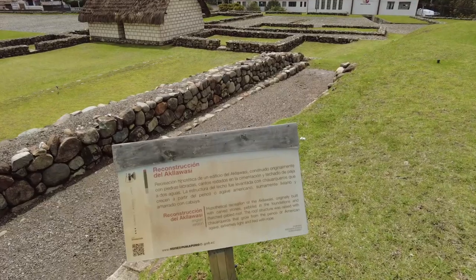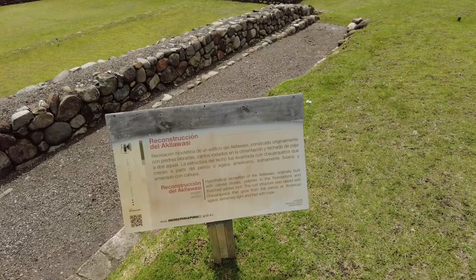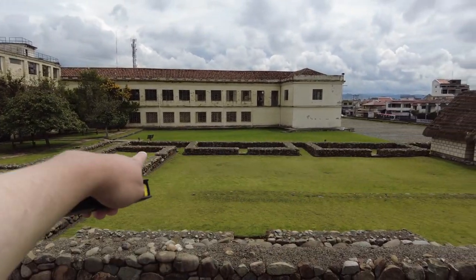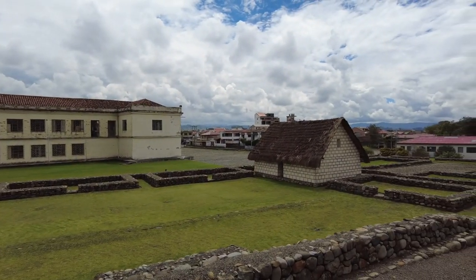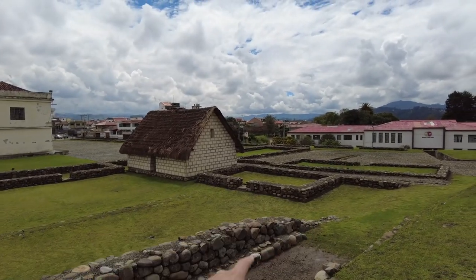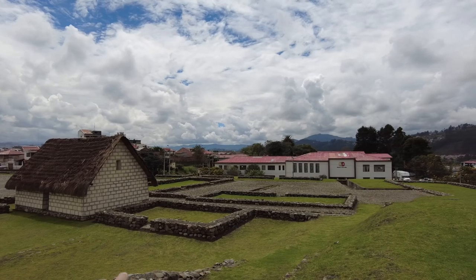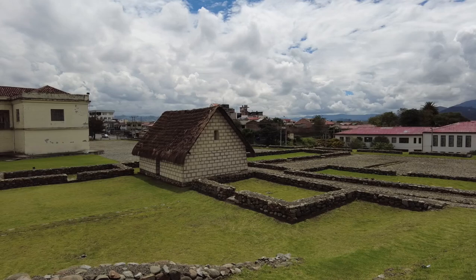Hypothetical recreation of the Akyawasi. Originally built with carved stones. That's pretty cool. So I guess each one of these little squares here that are laid out in the foundations would have been one of these. I guess the theory is that there would be these foundations of uncarved stones like this, and then they would have carved stones that they would actually make the house out of. So I mean, imagine all of these outlines are actually buildings that are made like that.